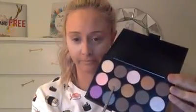Okay, so in my crease, I'm going to be using this colour right here. It's really lovely. It's like a lighter brownish colour. I'm going to use my Real Techniques brush in the number 203. I'm just going to work this into my crease.